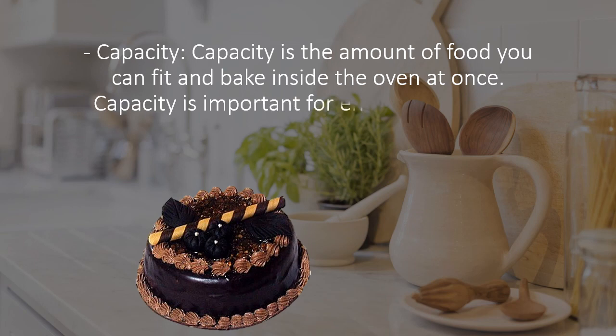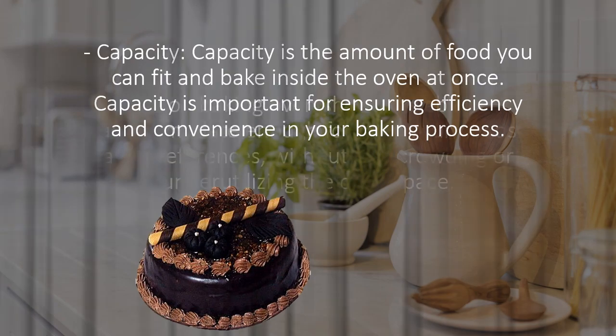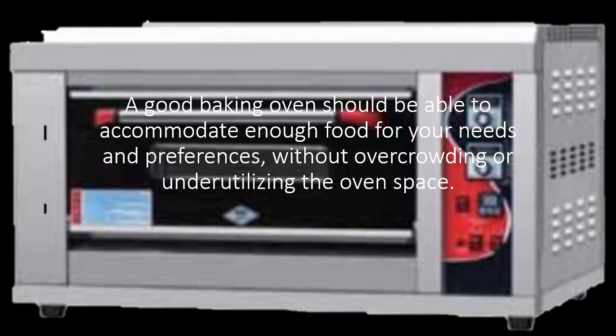Capacity. Capacity is the amount of food you can fit and bake inside the oven at once. Capacity is important for ensuring efficiency and convenience in your baking process. A good baking oven should be able to accommodate enough food for your needs and preferences, without overcrowding or underutilizing the oven space.